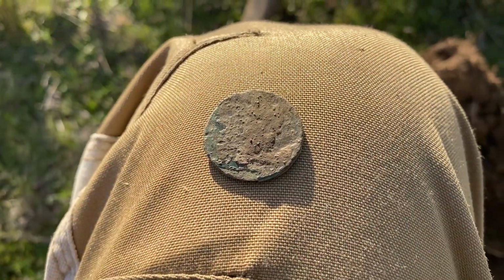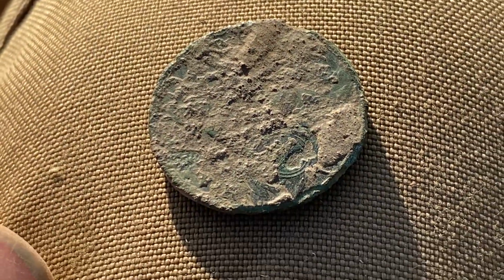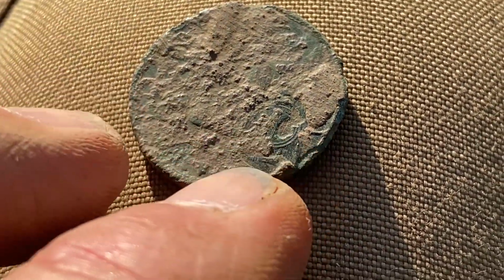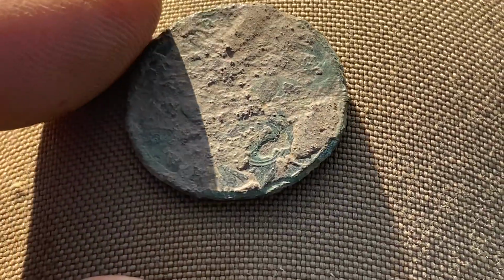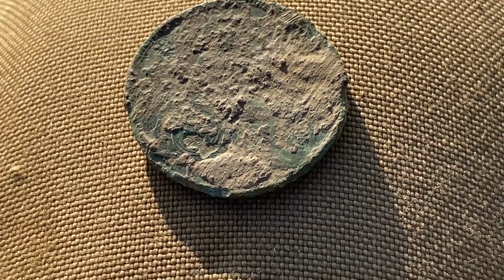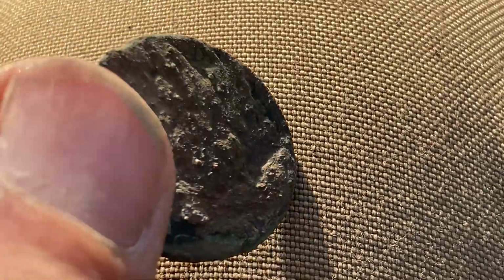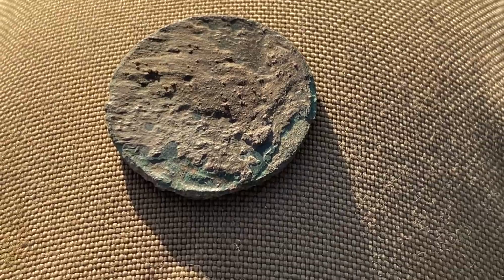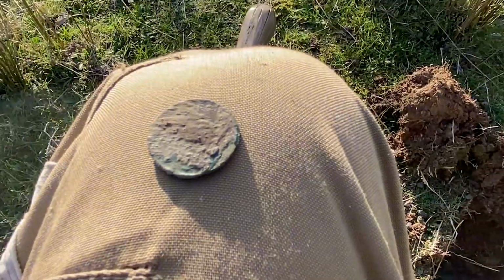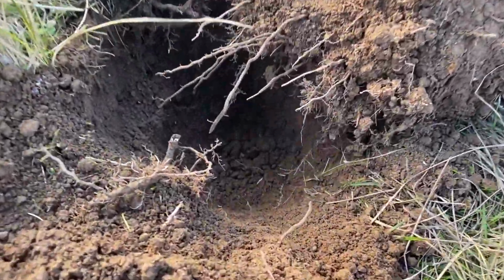We are back and I don't know what I've got. It is caked on. It is extremely crusty. There's some sort of swirly bit there that I don't know what it is. I don't know whether it's the bottom of Britannia's shield. If I hold it that way, could be. But that is caked on and crusted and deteriorating. Anyway, it's still not bad to have found it about 6 inches down in the bottom of that hole.